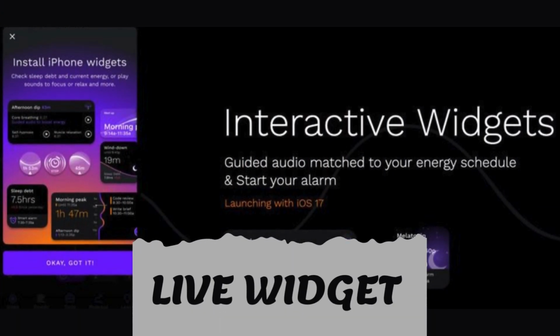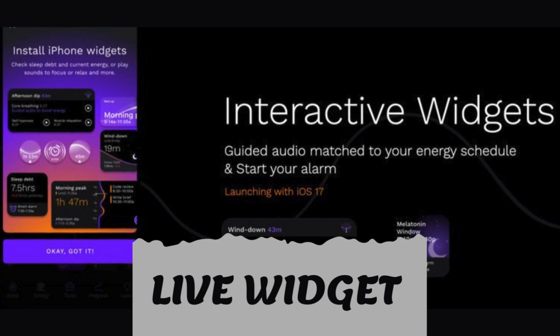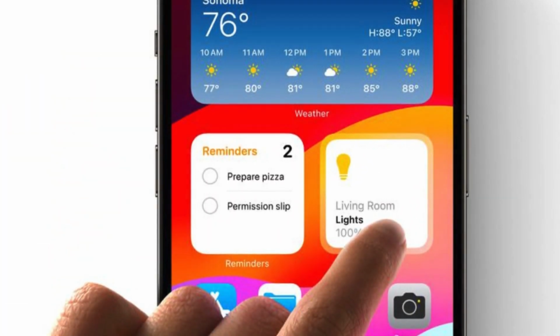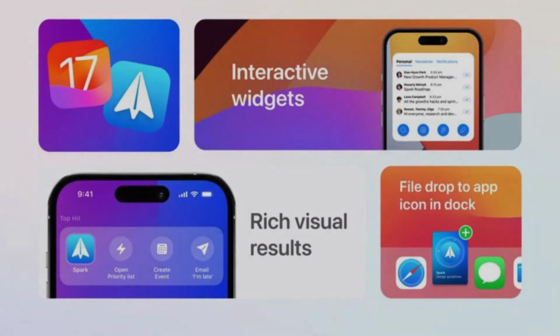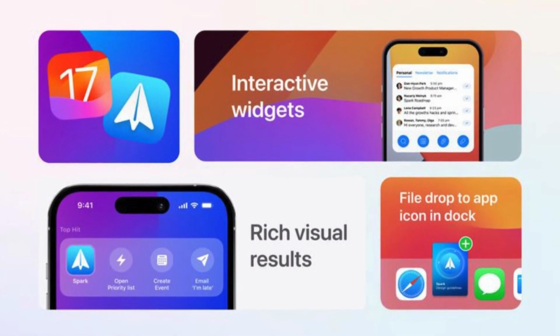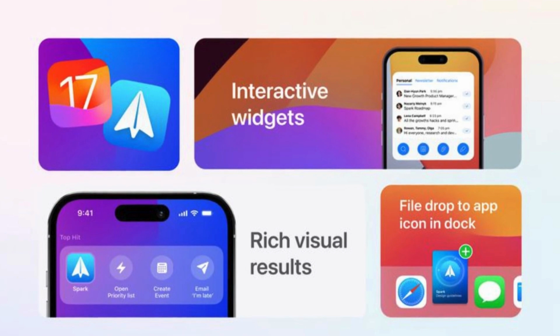Live widgets. Live widgets have gotten a major upgrade. Now, you can interact with them directly from the home screen. Check the weather, preview your calendar events, and even control your music without opening the app. It's all about convenience, right?